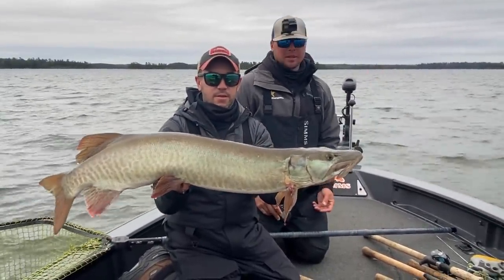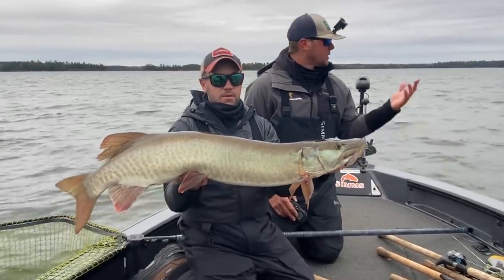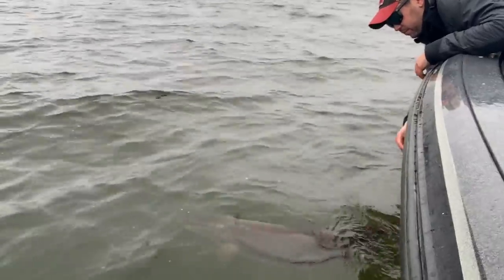Probably it's got these fish fired up. Tomorrow's supposed to rain all day long. But this rain's just starting to sprinkle right now. It's about 4 o'clock. And fish number 6. Nice job, buddy. Oh, there she goes.